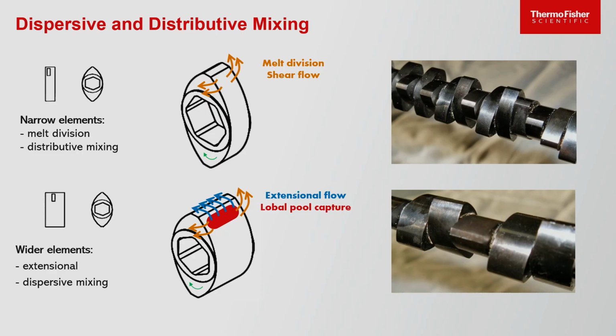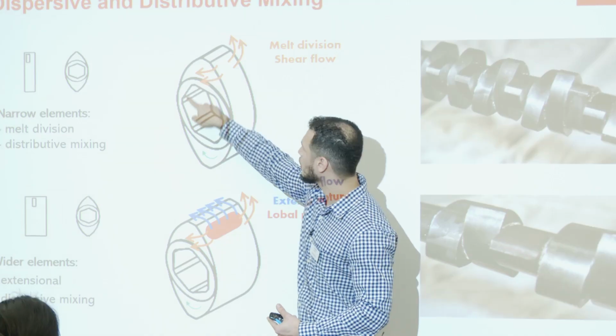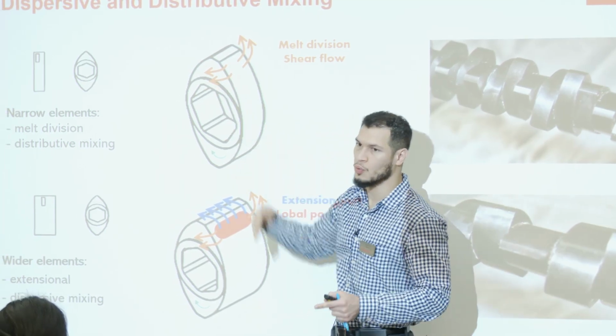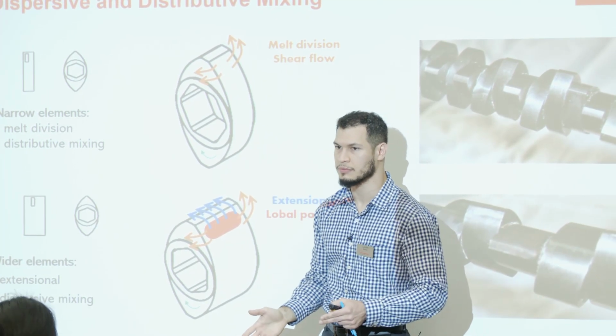So basically we have the mixing elements, right? For distributive mixing, we normally use these, they are narrow. And as I said before, it's through melt division. So you split and recombine. So imagine that the melt, the material is right here. And once this is rotating, the material slips through the sides. So you are splitting the melt.